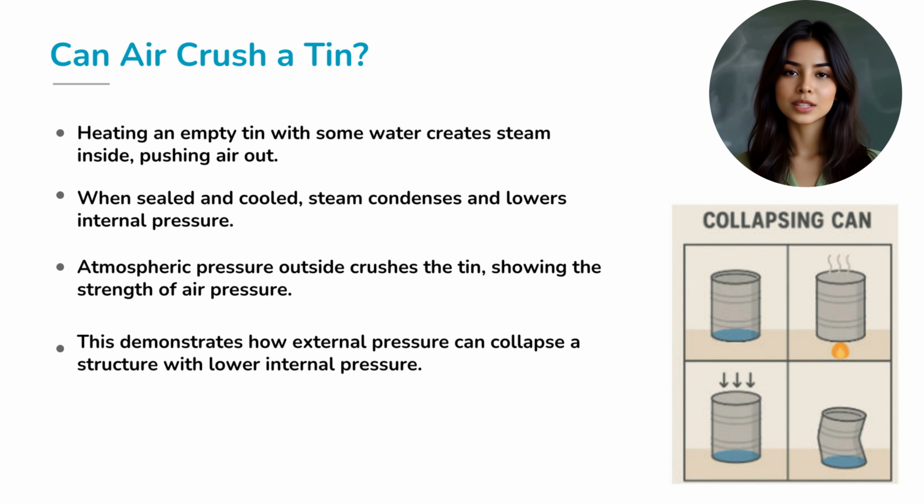The air around us is that strong, over 100,000 pascals at sea level. The diagram shows this clearly. As pressure inside drops, the external pressure wins and collapses the can. It's one of the most powerful classroom demos for air pressure.